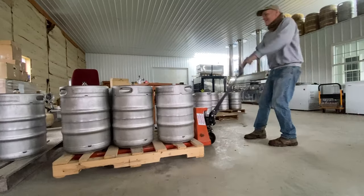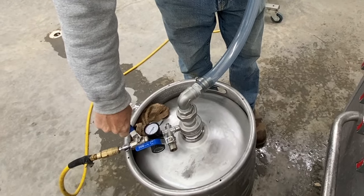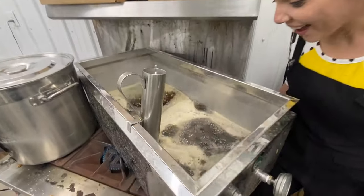Let's get one of these things loaded up and bottle some syrup, okay? I think that'll be a lot of fun. Let's do it. The syrup is boiling.